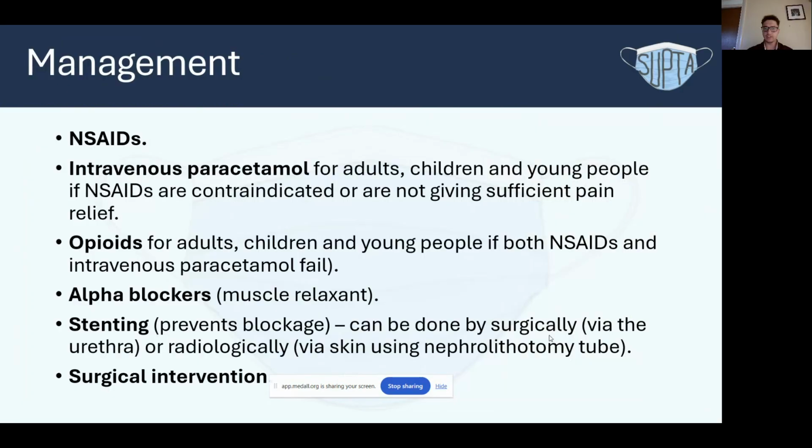Then you can give intravenous paracetamol for adults and children who need it, and non-steroid anti-inflammatory drugs have not been effective. Also, you can give a combination of those two. And if those are not effective, you can give opioids. And opioids are your drugs to give if none of those things are effective before anything else.